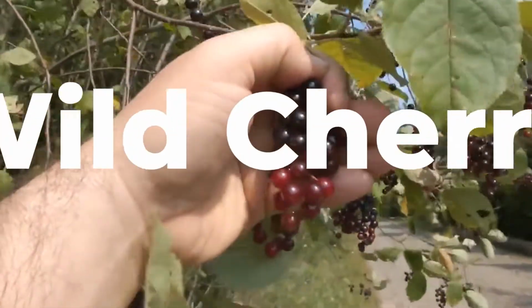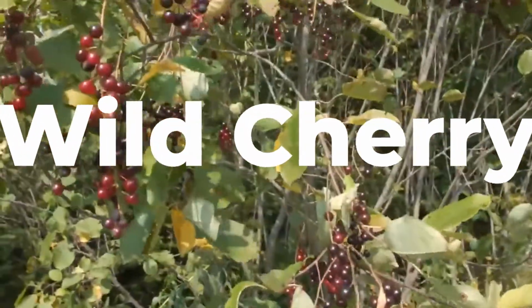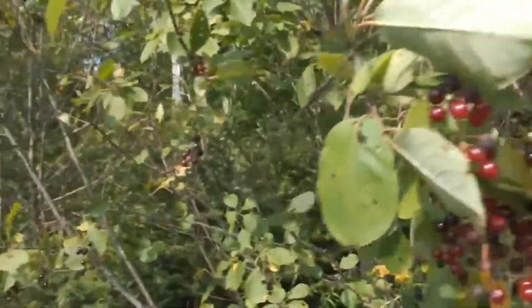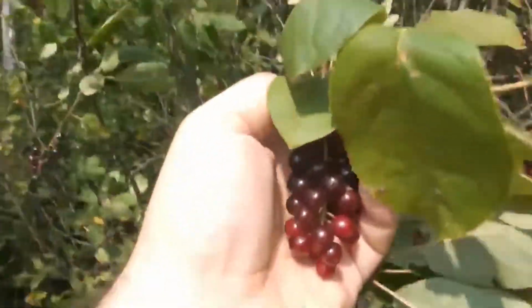Wild cherries. Although these aren't as common as some of the other berries, technically a drupe, you can find cherries on the Appalachian Trail. They're most commonly spotted in Maryland, and you'll have difficulty finding them any further north than that. Like all cherries, wild cherries grow on cherry trees.